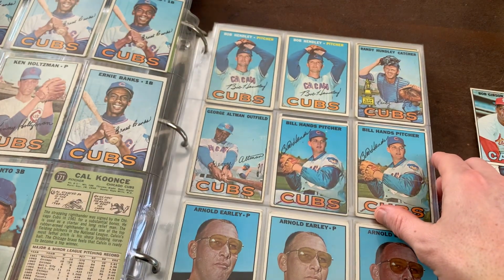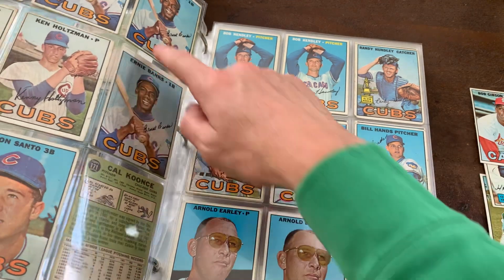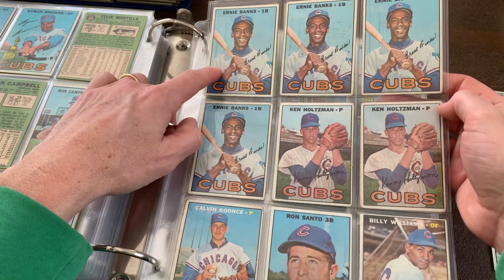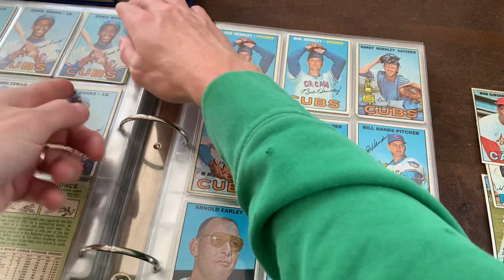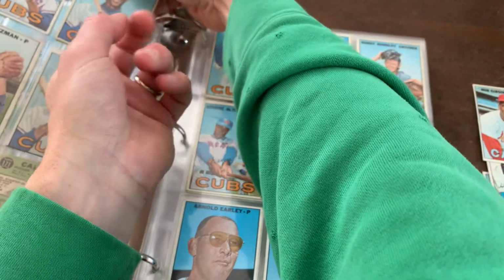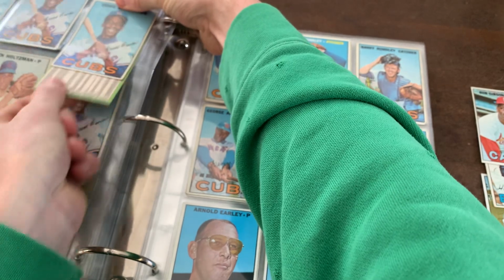So let's see if there's any good Ernie Banks. That one's miscut. Those are rounded corners. This one is jumping out at me as the best one. So let's take a look at that one real quick. It's going to be a long video today, but again, trying to show you guys some of these cards and the condition they're in.